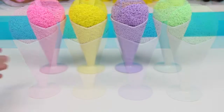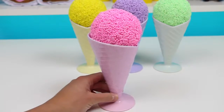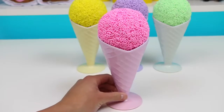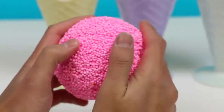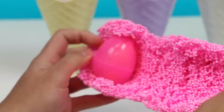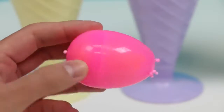Let's start off by checking out this yummy strawberry ice cream, and it comes with a strawberry glazed ice cream cone. Yummy! Strawberry on strawberry, what a great combo. Ha, cold, cold, cold, let's melt the ice cream to find the surprise. Ooh, and our surprise is inside this pink egg. Let's crack this egg open!